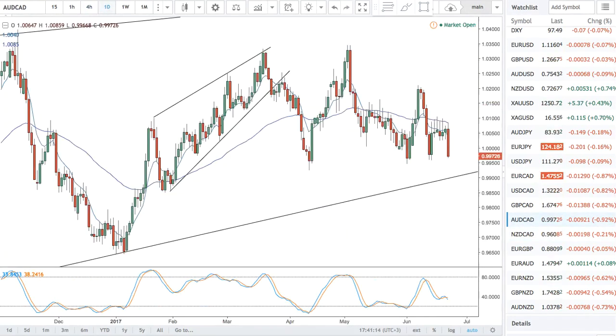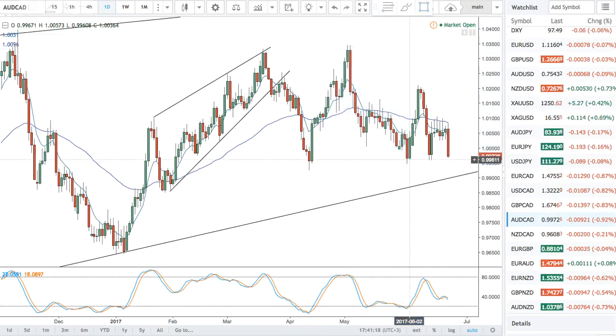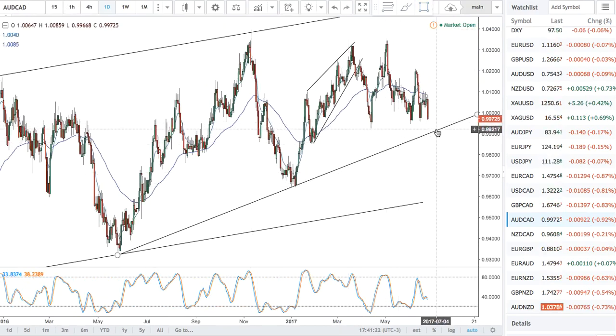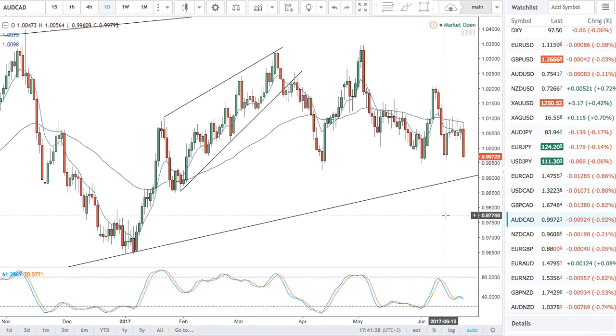Canadian dollar too, although I feel that it started more as a three-wave move. I'm bearish on this here, and let's see what happens. There's a trend line coming in, so I can't say too much beyond that, but I'm holding it bearish as such.